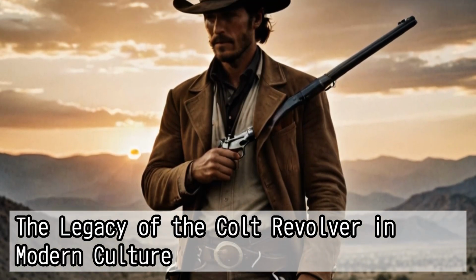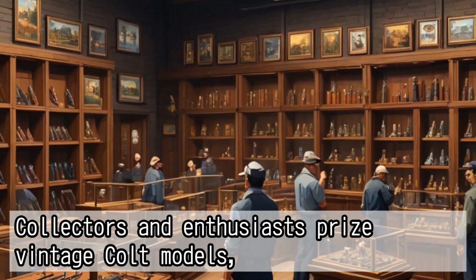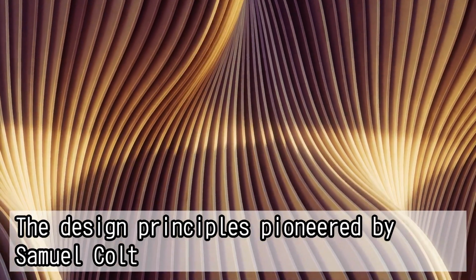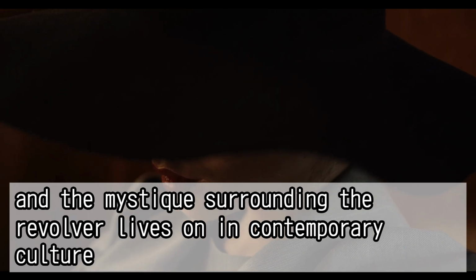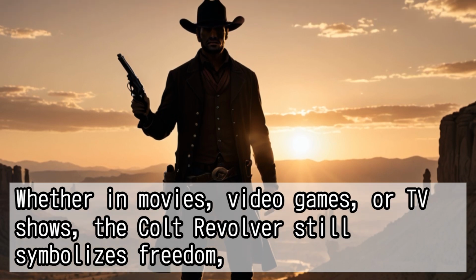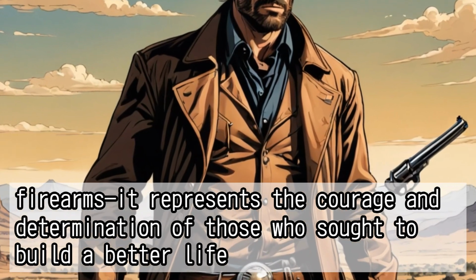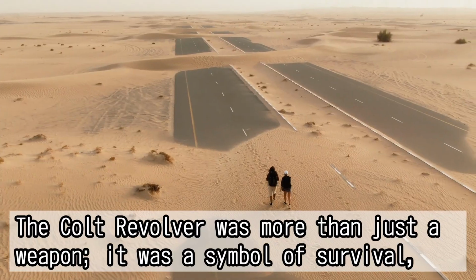The legacy of the Colt Revolver in modern culture. Even in modern times, the legacy of the Colt Revolver endures. Collectors and enthusiasts prize vintage Colt models, recognizing them as artifacts of an important era in American history. The design principles pioneered by Samuel Colt continue to influence modern firearms, and the mystique surrounding the revolver lives on in contemporary culture. Whether in movies, video games, or TV shows, the Colt Revolver still symbolizes freedom, justice, and the spirit of the American West. Its influence goes beyond just firearms. It represents the courage and determination of those who sought to build a better life in a challenging and often hostile environment.